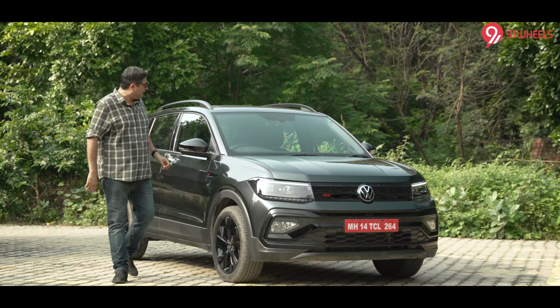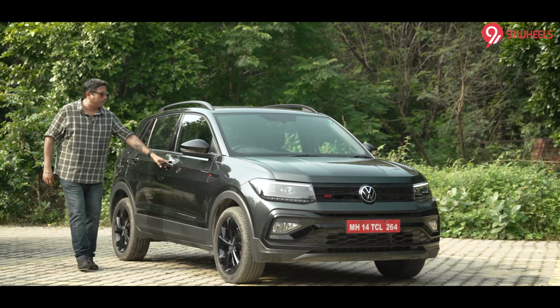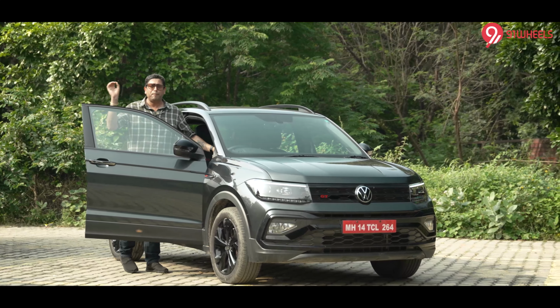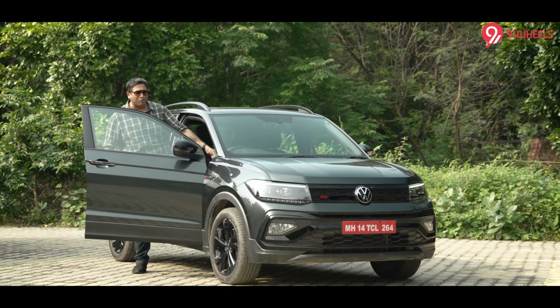What has changed on the inside? A quick look and then we go for a spin to know if this could be your answer to having something that offers you pure, authentic joy of driving.